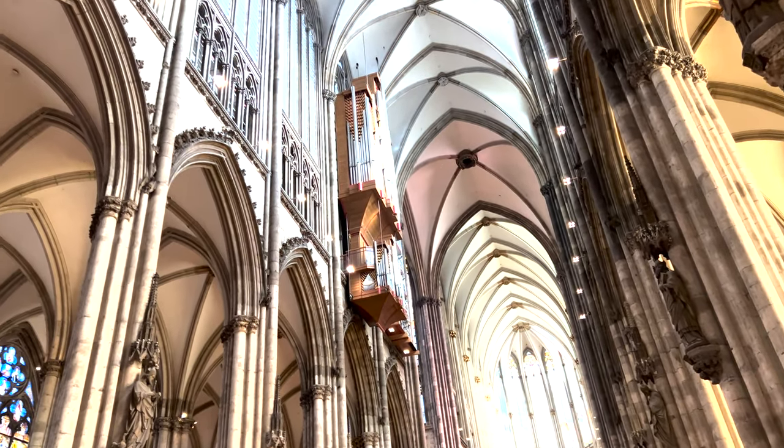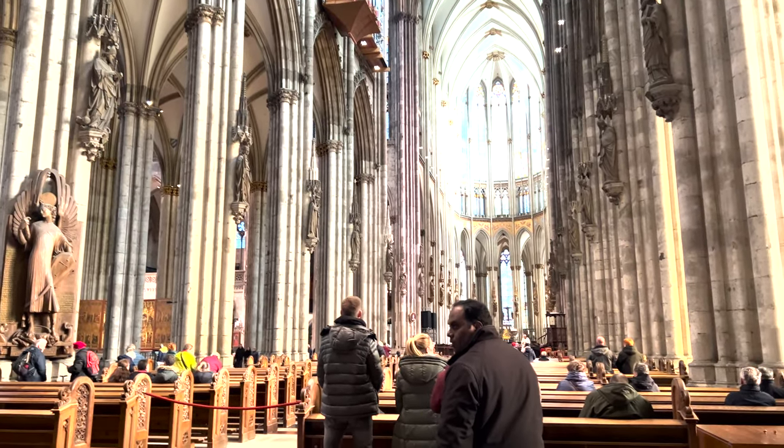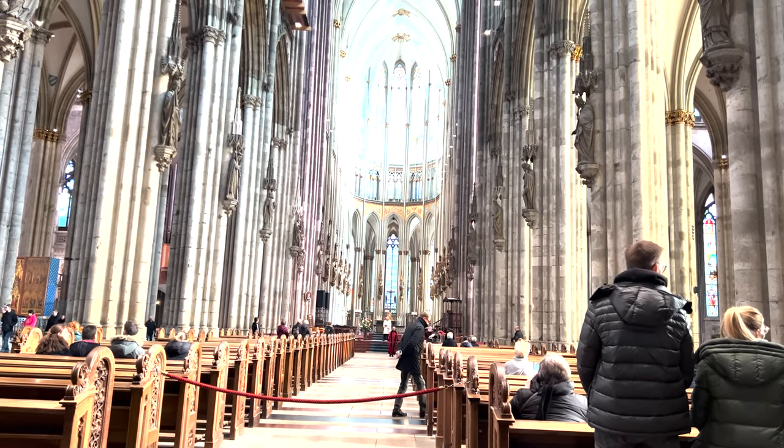Look at the flying buttresses. It is just simply amazing. So I'm gonna let you guys enjoy this for about 20 seconds or so, and then we are gonna hop into Christmas market.